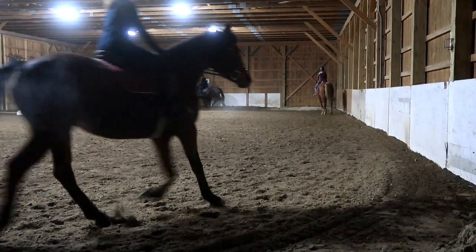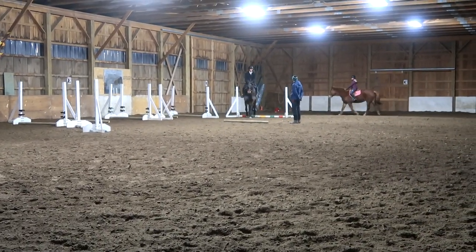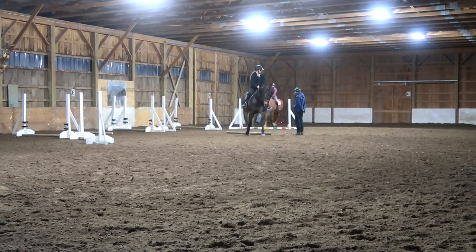Yeah, that's the con. She definitely does look like a Connemara now. Like, do you see this? It's the Connemara for sure. Yeah, Connemaras are really fancy little ponies.